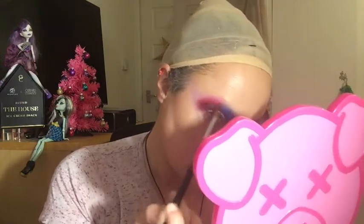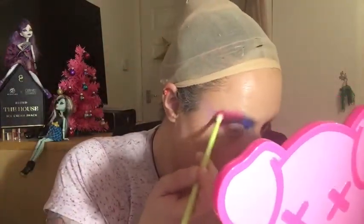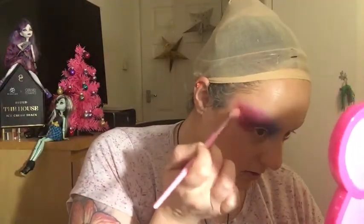So I've sped up the process of me actually playing with the shadows, but they did all blend together very nicely when I was using them. They all play together well. I just kept swapping my brushes back and forth, blending away, just trying to make the colours melt into each other a little bit. But I still wanted to be able to see some of the pink, some of the purple, some of the red. Then I added in some orange and a bit of yellow as well at the end, just because I wanted to play with as many shades in the palette as possible.